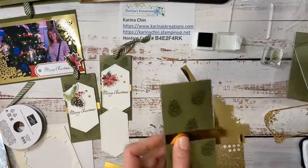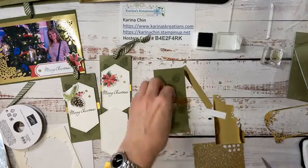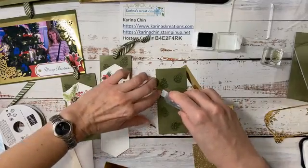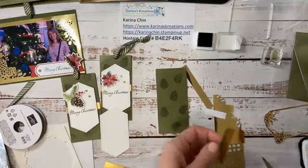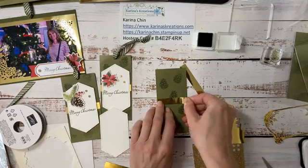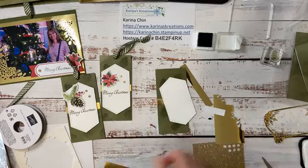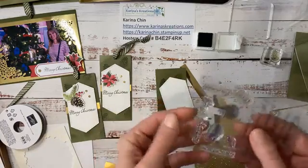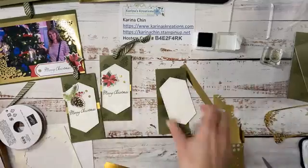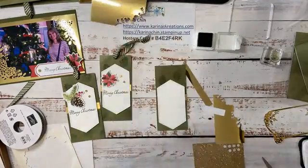But I just need, what do I need? Let's not even measure. Ooh, this is probably going to drive some people crazy. They're going to go, what? She's not using the paper trimmer? No, I'm not. I'll get out my little Stampin' Seal here. Okay, and I'm just going to put that down in the middle. There we go. And then on this piece, I want to stamp Merry Christmas, or Season's Greetings would fit as well, or there's also To You and Yours. So, it looks like I got a little smudge on there, but that's okay.